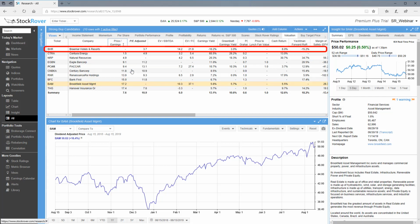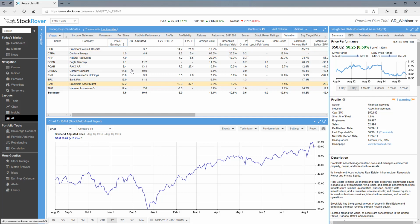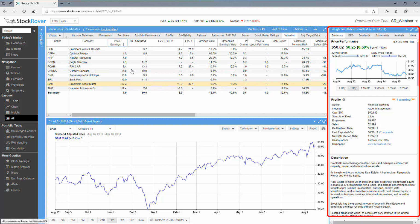Braemar Hotels, I'm not really interested in. I'm not interested in energy at the moment. But I haven't heard of this Packard company, and I don't know what they do. Let's see what the insight layout has to tell us.